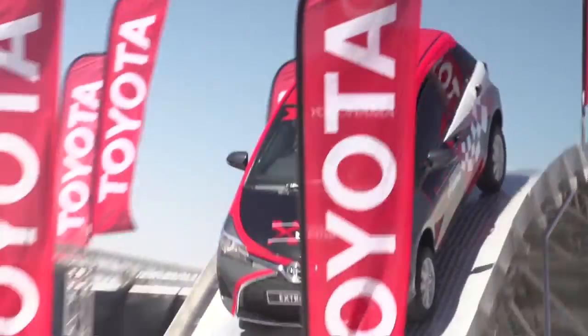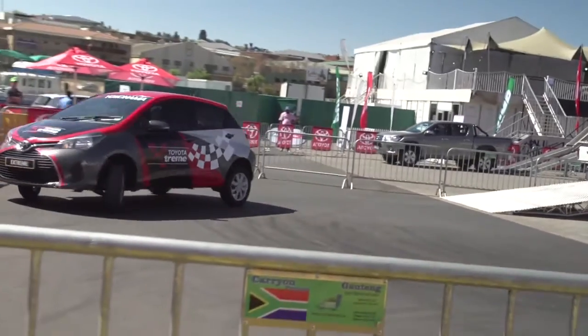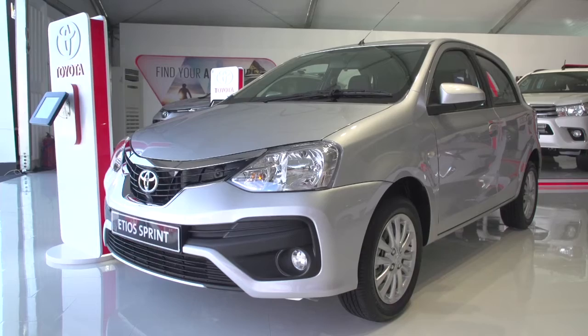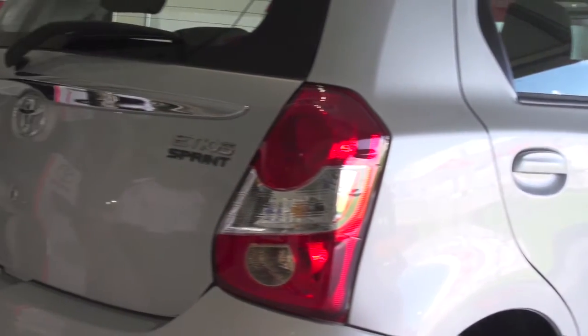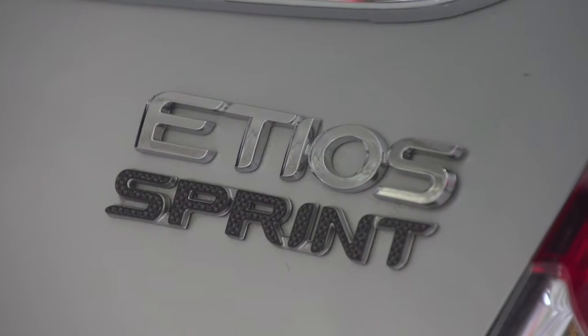While visitors to the Festival of Motoring could only dream of what a drive in the 918 might be like, Toyota was giving them the opportunity to experience some thrills on a stunt track. Inside their display tent, the new Etios Sprint made its debut. Offering a sharper look, the Etios Sprint features a redesigned front end with a new bumper design and tapered grille. The rear has also been redesigned.